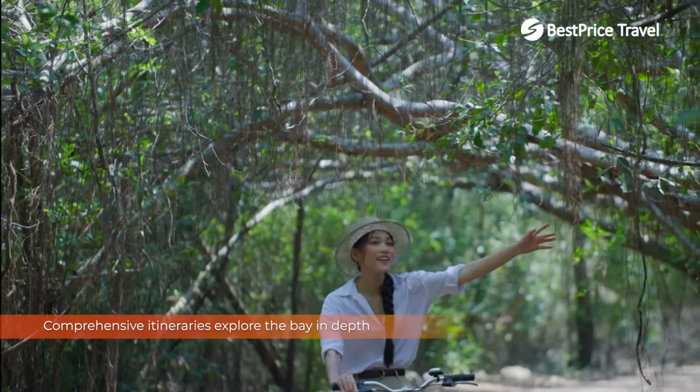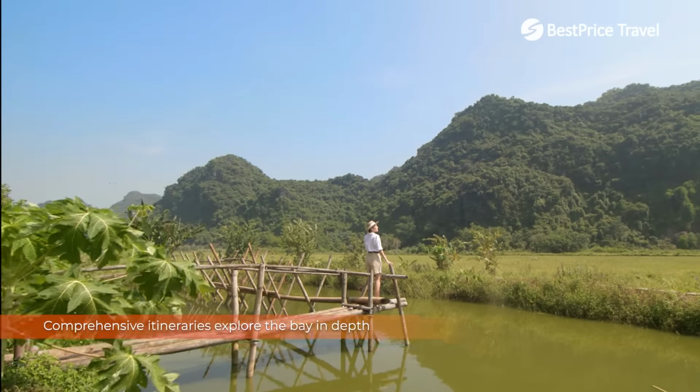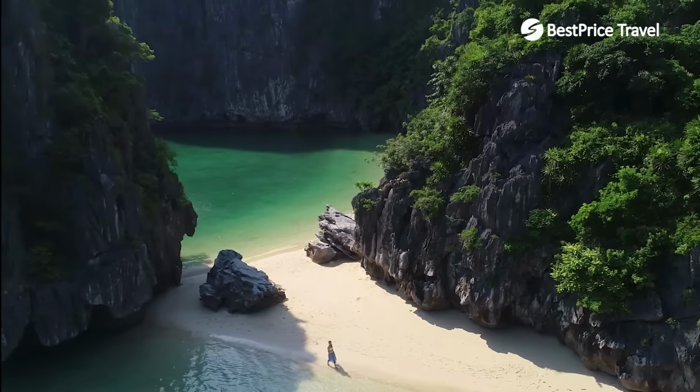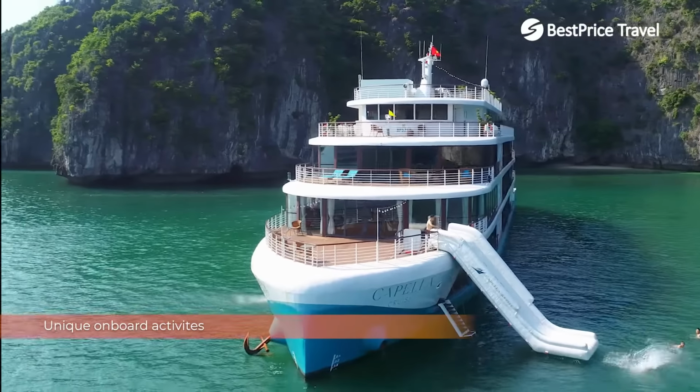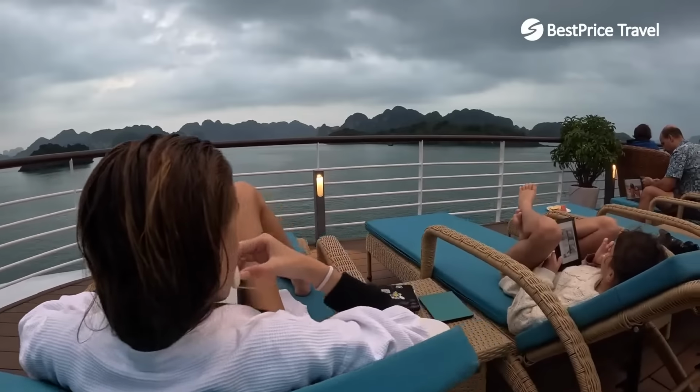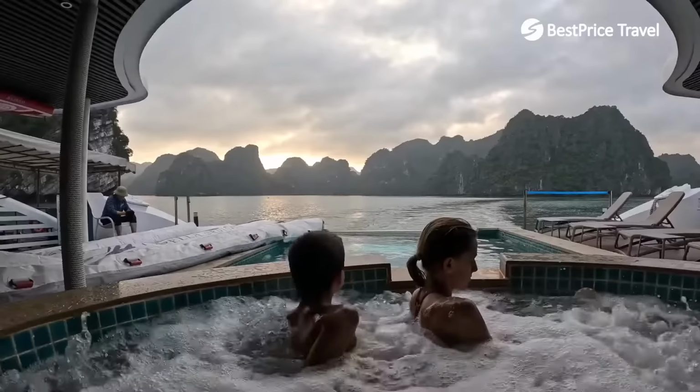The itinerary is packed with activities, and the 4-day option lets you explore both Halong Bay and Halong Bay. Notably, it's one of the few cruises with a water slide and a traditional tea ceremony, a perfect mix of adventure, culture, and natural beauty.